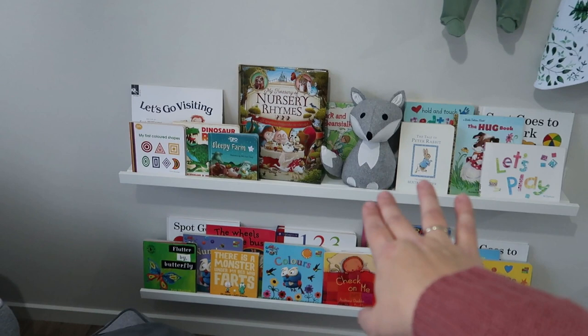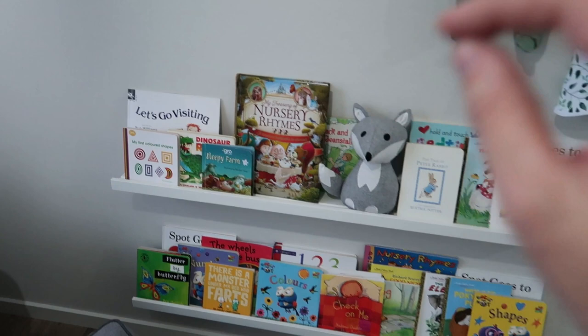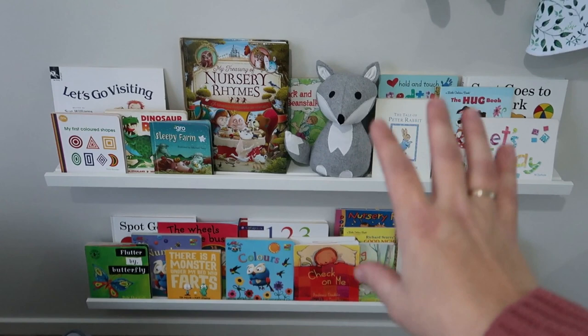Most of the books are books from when Sam was a baby, except for this one, which was kindly gifted to us by some great friends for this baby. So I'm very excited to read to the little baby. I can't wait, and I can't wait for Sam to join in on it. I think it's going to be super fun.